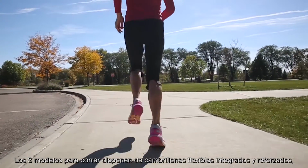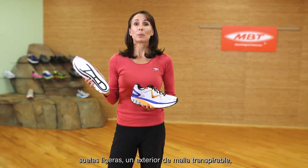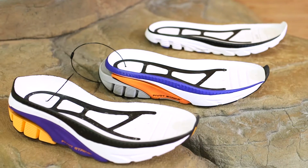All 3 running profiles have a built-in co-molded flex shank, lightweight outsoles, breathable air mesh uppers, ankle grip lacing systems, and anatomically designed removable footbeds.